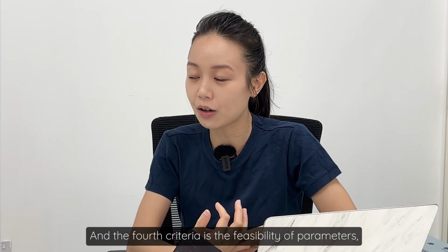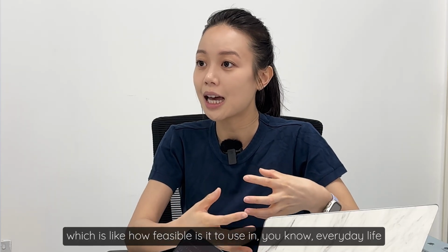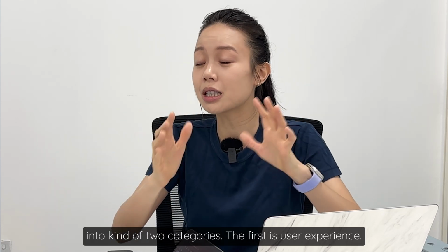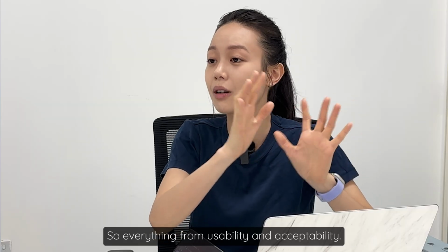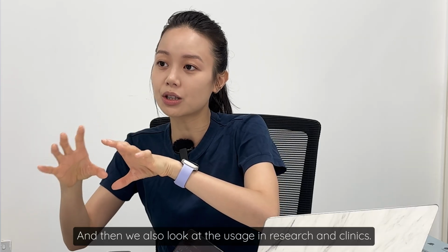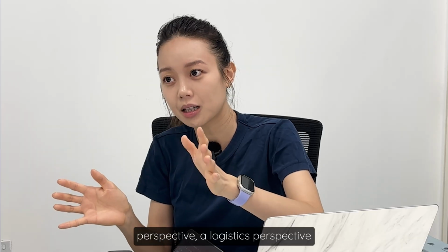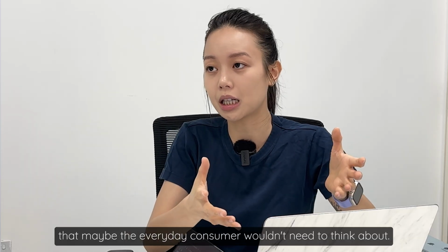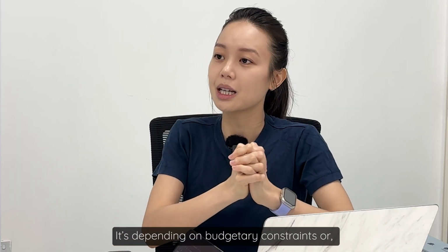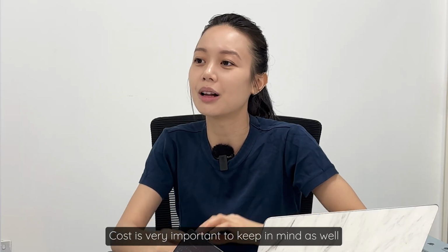The fourth criteria is the feasibility parameters, which is how feasible it is to use in everyday life and in a clinical and research setting. That's where we split the criteria into two categories. The first is user experience, so everything from usability and acceptability. Then we also look at the usage in research and clinics. That's more of a data management perspective, a logistics perspective that the everyday consumer wouldn't need to think about, but for a research team is really important. And the last thing, of course, we look at is cost, because depending on budgetary constraints or any restrictions, cost is very important to keep in mind when choosing the device.